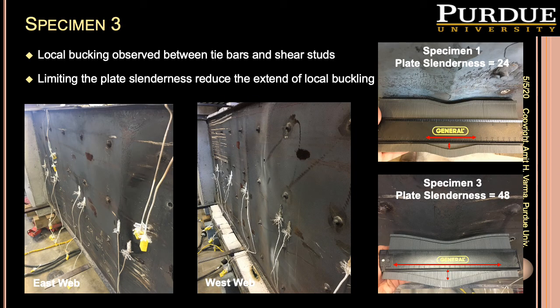The condition of the third specimen after the fire test is shown in these figures. Tie bars were spaced at 9 inches in the third specimen. Similar to the other specimens, local buckling had occurred between the tie bars. However, the extent of the buckling in the faceplate was larger than the first specimen. The figures on the right side show the comparison of the extent of the local buckling with the first specimen, which had the tie bars spaced at 4.5 inches.